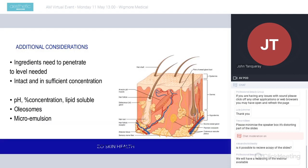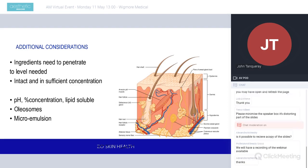So moving on now, other considerations that we have when it comes to the products we apply to the skin. Clearly, we've got to have good ingredients in there. We've got to have ingredients that we know are going to penetrate the skin, but also penetrate to a level where they're going to be able to have the effect that we want them to have. And they've got to get there in a sufficient concentration to actually have a benefit. And then combined into this whole mixture of complicated things, many agents will behave differently in different pHs. So the pH on the skin has to be correct. And again, we deal with that with the preparation phase. We've got to have the right concentration, as we've said.